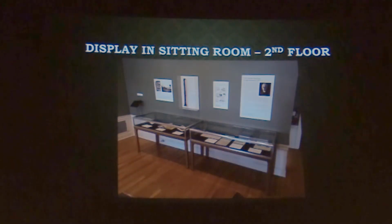If you haven't seen it yet, I encourage you to go on the second floor to the sitting room and check out the exhibit where many of these objects are on display. And like I said, there's an iPad there on the end where you can flip it and actually see those recipes. So I'll open it up to questions. Any questions? Yeah.